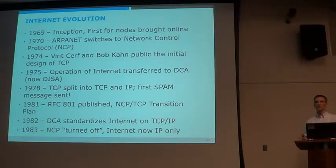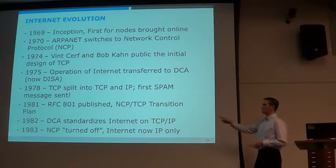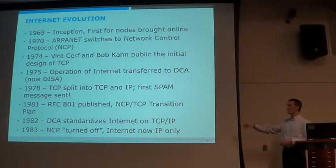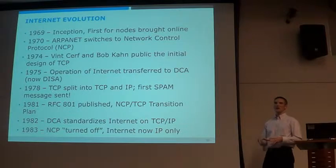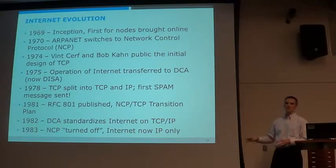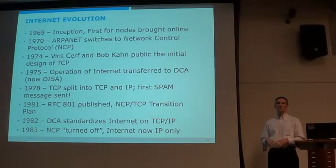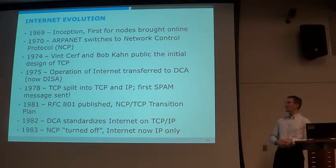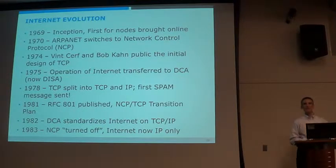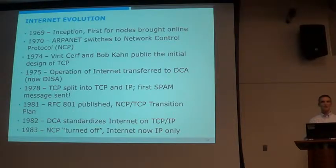And I always heard this thing about there's no flag day for IPv6. I was curious about that. That actually came from NCP. So DCA, which is now DISA, which is basically the part of the DoD, they basically said that, okay, for our applications, we like TCP, we're gonna switch to that. They really didn't care about the network part, they just thought it was better for their applications. That was what drove it. And so they decided, okay, we're not gonna do multi-protocol, we're just gonna do TCP/IP, so everybody in the internet has to switch. And you have until January 1983, and we're turning NCP off, and that's it. And that's how it got transitioned.